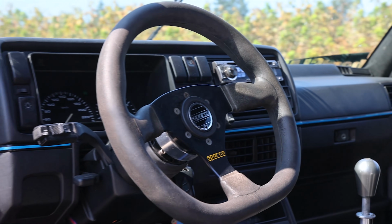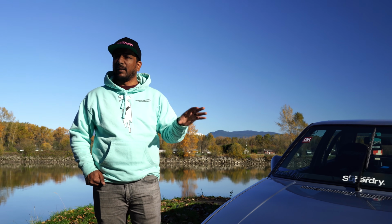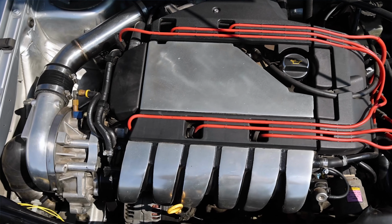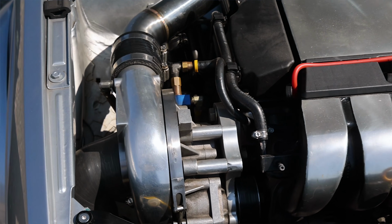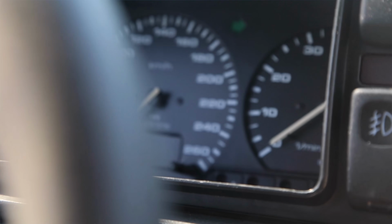The motor is a blueprint rebuild. It's not upgraded in any way, shape, or form. Essentially, it's an OEM rebuild minus the pistons, which were fine at the time, so I kind of left it. Regular maintenance, like your brakes, steering rack, everything's been touched just for my peace of mind.